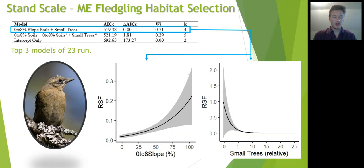And finally, fledglings. But as for them, I first want to note that we're still waiting on some data from our collaborators. So these results only include Maine birds and do not include some stand and wetland information. But currently, the top ranking model includes low slope soils, so it's from 0 to 8%, and a relative number of small trees. And this data suggests that they're favoring those kind of wetter, low slope areas, and with fewer trees, which coincides with what we were seeing in the field because they're mostly sticking to wetlands, it seems.